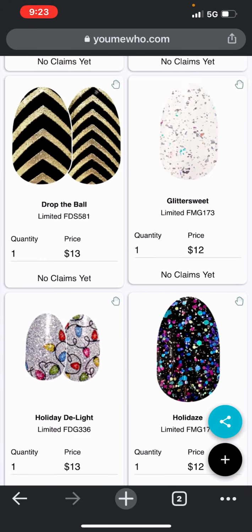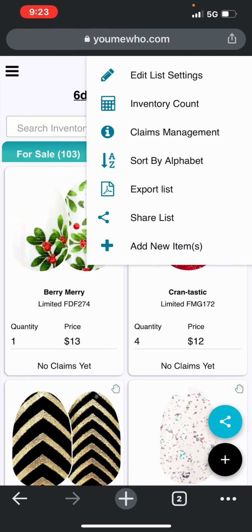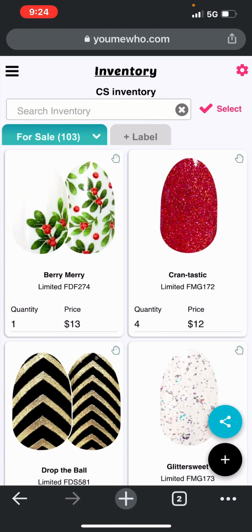So I'm going to fix that right now because I'm going to show you guys this loophole that I found. Edit list settings. And I'm going to shut off selling. Okay. I'm just going to hit save. Now that timer is gone. So my list is not going anywhere. If I forget to come back in here in 6 days, it's okay. My list is here. It's not going anywhere.